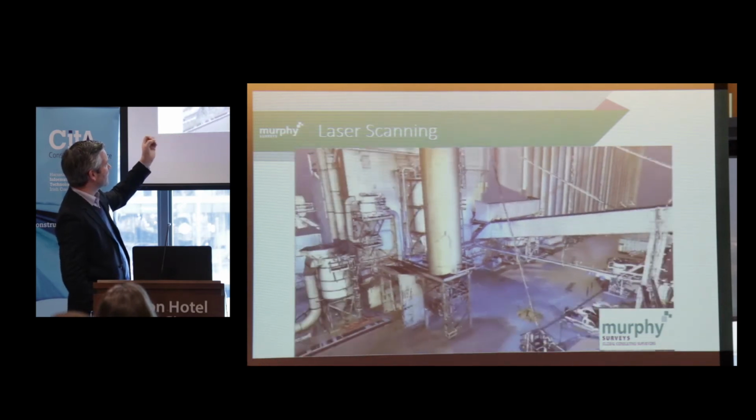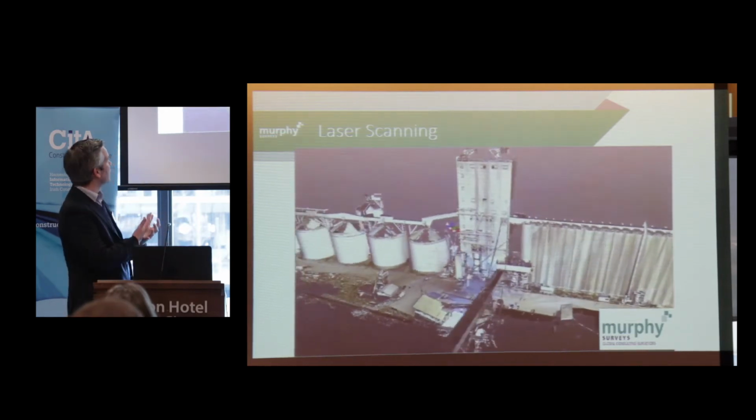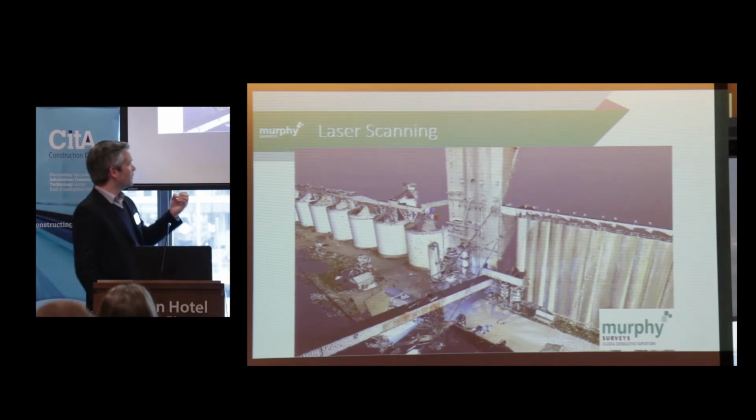And then we add the imagery, which the scanner also captures, and we colour the point cloud, so it creates a more realistic view. So that's what laser scanning does. It still goes back to angles and distance.